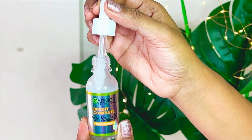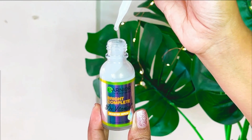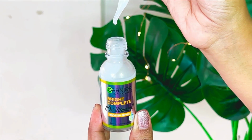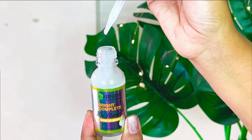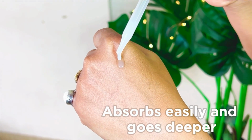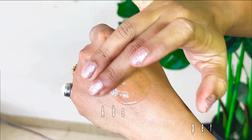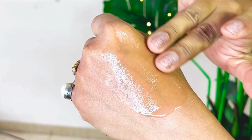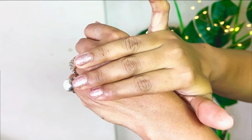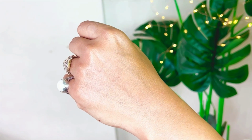The packaging is so simple and cute. The dropper is functional and convenient. In fact, it helps with better application, controls wastage, and is super hygienic. Guys, you really have to look at this beautiful lightweight formula. It is absolutely non-sticky, gets absorbed quickly, leaving a subtle dash of brightness behind. Being high on vitamin C concentration, it actively works on reducing sun damage and uneven skin tone as well.